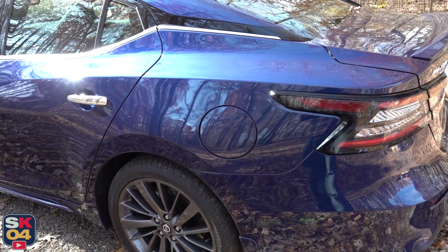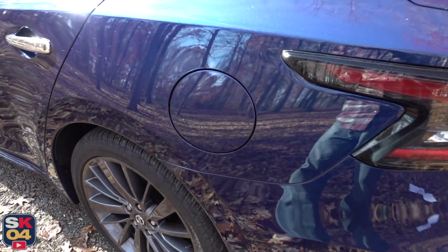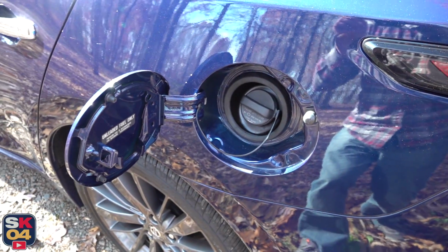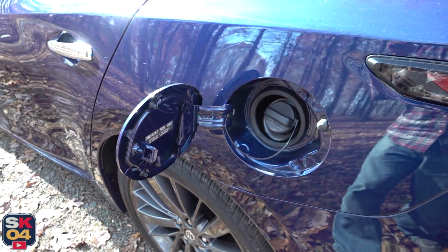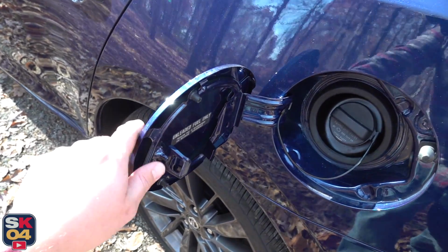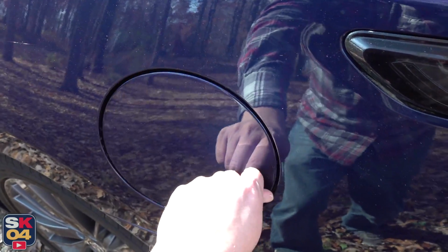As far as fuel economy, the Maxima is rated between 20 miles per gallon in the city and 30 miles per gallon on the highway. In mixed driving, you can expect about 24 miles per gallon. Premium fuel is recommended for maximum performance. Total tank capacity is 18 gallons.